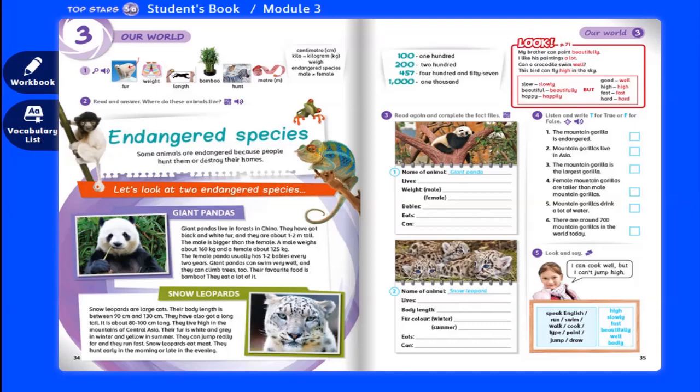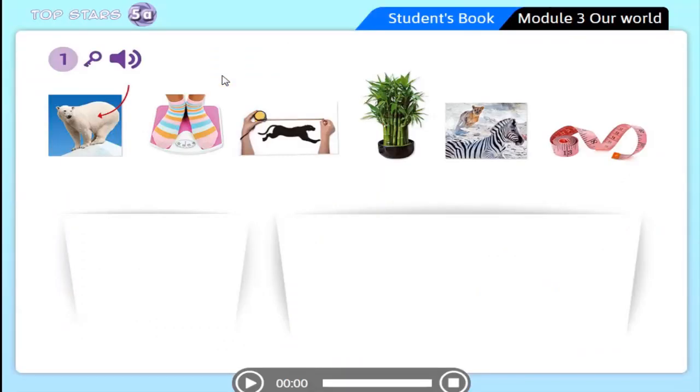Now, my dear students, let's start with the first lesson for this week, which is Our World. At the beginning, we have new vocabulary here, so let's listen to it.